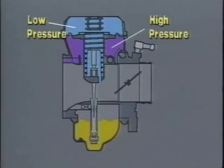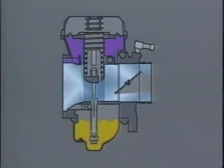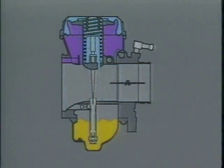Atmospheric pressure pushes against the underside of the diaphragm at all times. Low Venturi pressure transfers to the area above the diaphragm, and the higher atmospheric pressure is able to move the slide upward. It stops moving the slide upward when the force of the atmospheric pressure is counteracted by the weight of the slide itself and the force of the return spring.